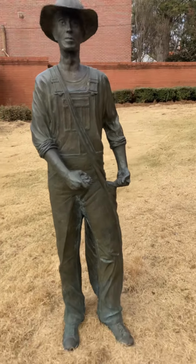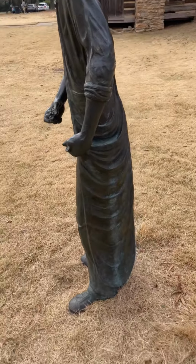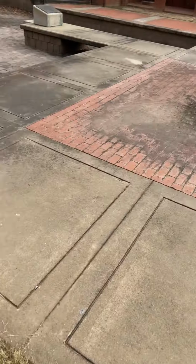Look at this guy here. He's got something in his hand. He's carrying like a bag or something on his side. Looks like he's picking something and putting it in his bag. Don't know what exactly it is. Oh, wait a minute. Let's see here.